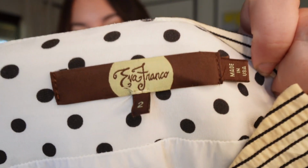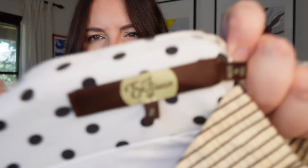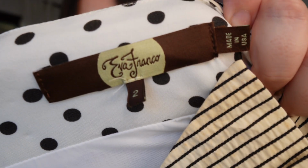This is from Eva Franco. And Eva Franco was a pretty high-end designer back in the day. I don't know if she's still designing, but she always had this very cute, like twee aesthetic. I mean, look at her tag. Her tag was very much of her aesthetic.